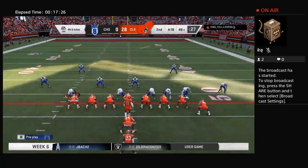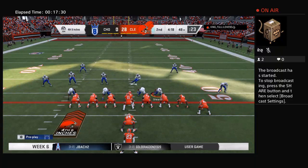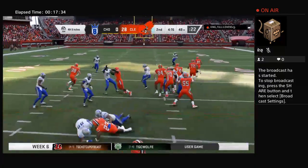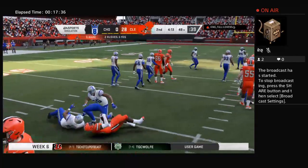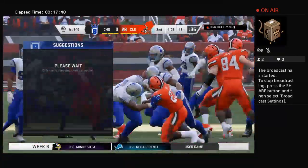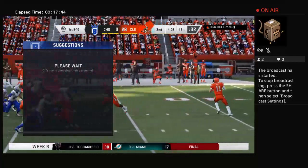So in their own territory, but they only need a few inches, so they're going to opt to go for this thing. We'll see. Maybe a surprise pass, a run. What will they do? We'll have to find out. Fourth down. They only needed about 4 or 5 inches there, relied on the big guys up front, and got it done.